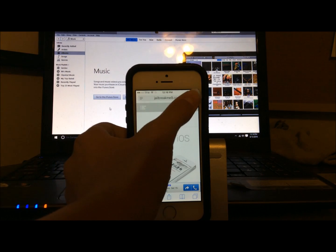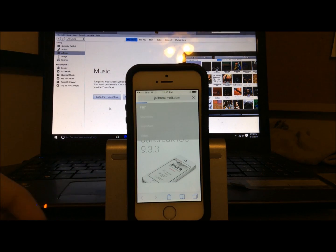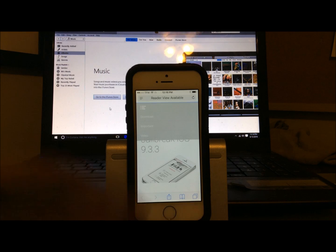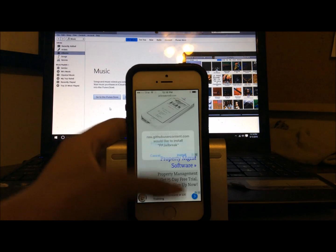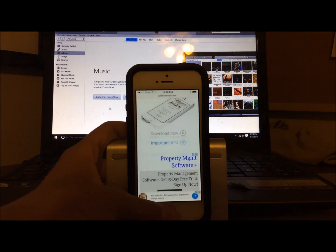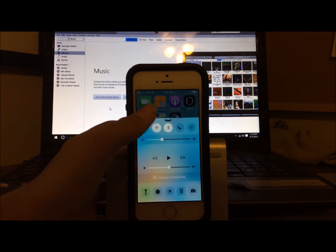So we're going to go ahead and refresh the page and reload the page so we can get a fresh version of everything that was there. So there we go. Download now. It should work this time. Install. There's the prompt from the last time. So there we go. It's already loading.